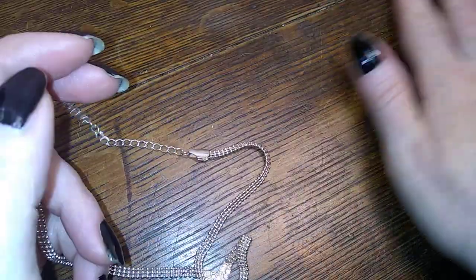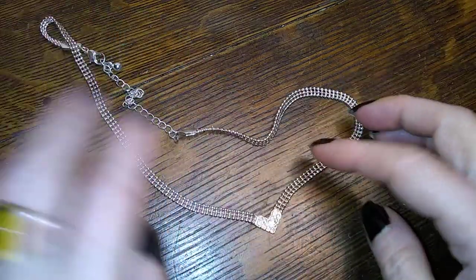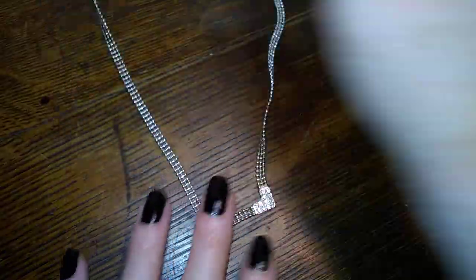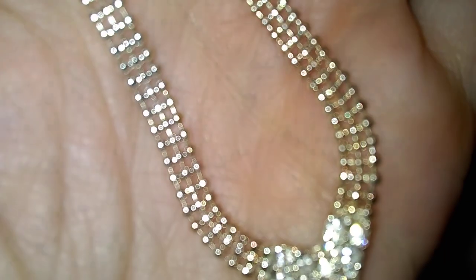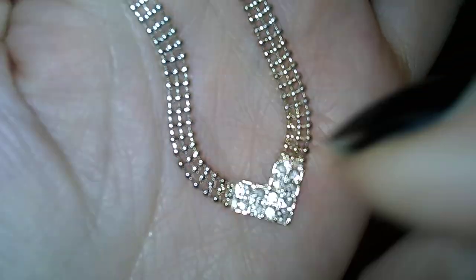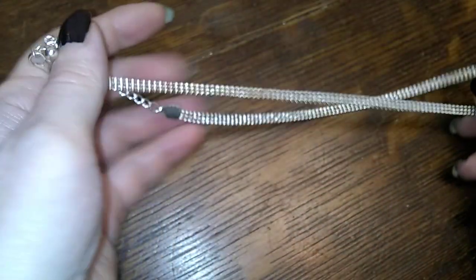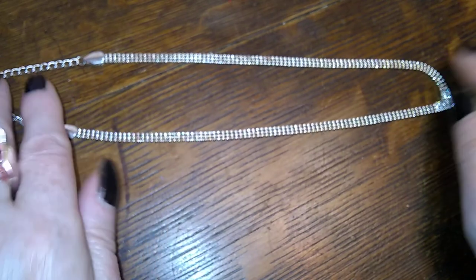Oh, this is neat. I don't know why that's over there. Put this over here. This is a rhinestone one. And it's connected to three strands of little ball chains. Kinda dainty. Pretty.